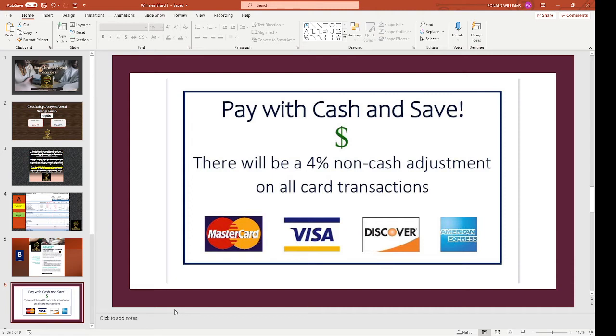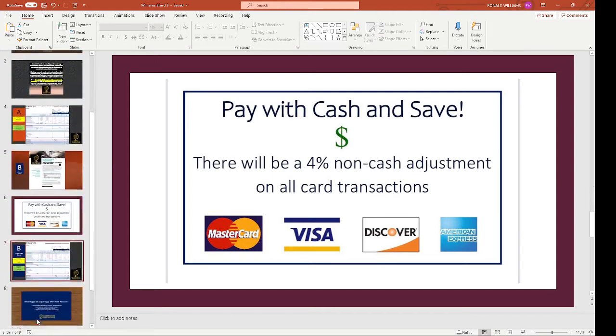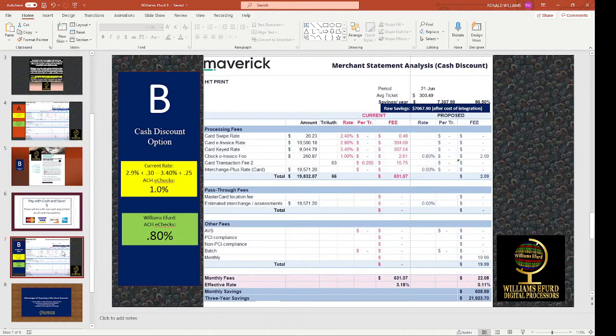So basically, if they use the card, credit or debit, you would collect that 4%, but we'll bill you for that 4% each day. So that at the end of the month, you will have a merchant processing statement that will have $0.00 with regards to any credit or debit card fees.